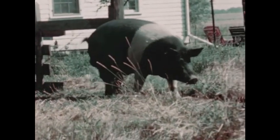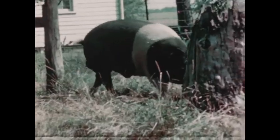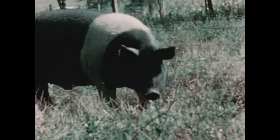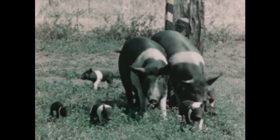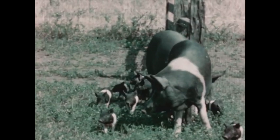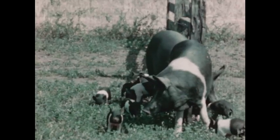Pigs have been a source of food since prehistoric times. They furnish us with ham and bacon as well as fresh pork. The father pig is called a boar. A mother pig, called a sow, gives birth to from 9 to 12 young pigs twice each year.